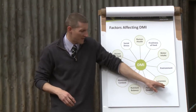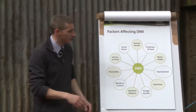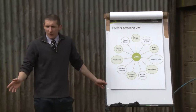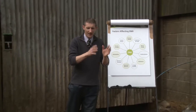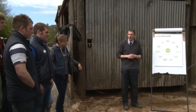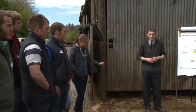Lameness. Joe, best person in the UK in my opinion in talking about mobility scoring and lameness practically. So Joe's going to talk to you about that. One question for you. A lame cow, do you think a lame cow lies down less than or more than a cow that's happy and producing well? Does a lame cow lie down less or more?